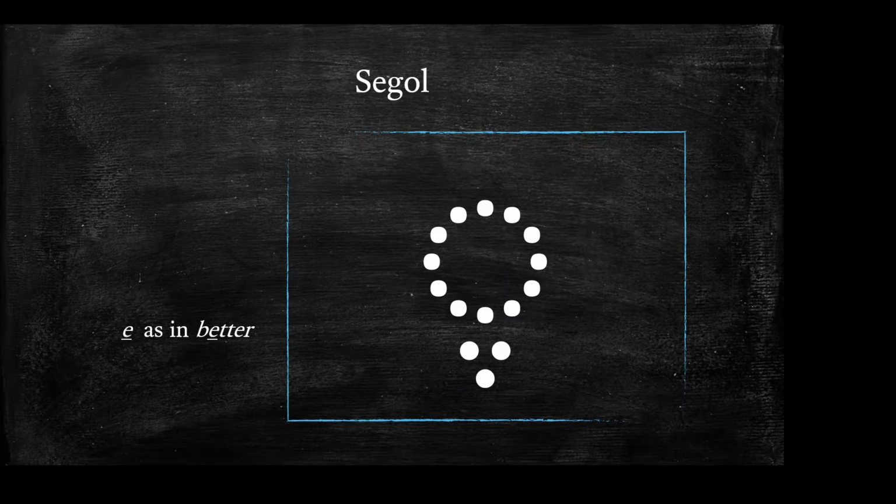Segol. Segol, again the name, says eh. Eh, as in the word better. Eh. Segol. Eh.